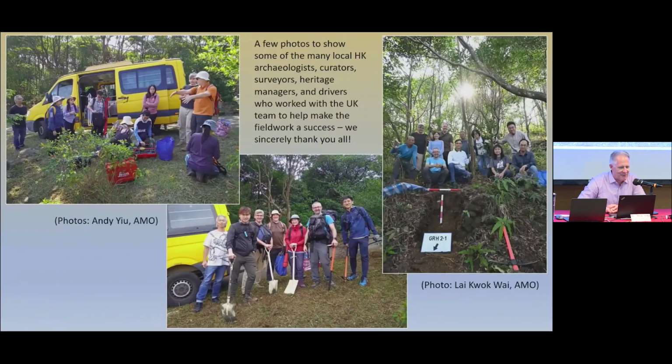I just want to finish off with a few photos of the many people who helped us with the project. This is the AMO's wonderful old yellow van, which managed to get us to the top of Tai Mo Shan. It was slightly nerve-wracking, full of people going up Tai Mo Shan, but being a government vehicle, it's well-maintained. So that was a relief.